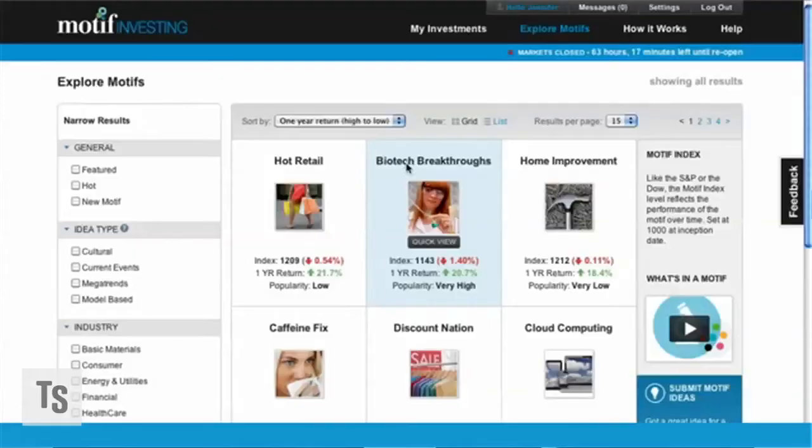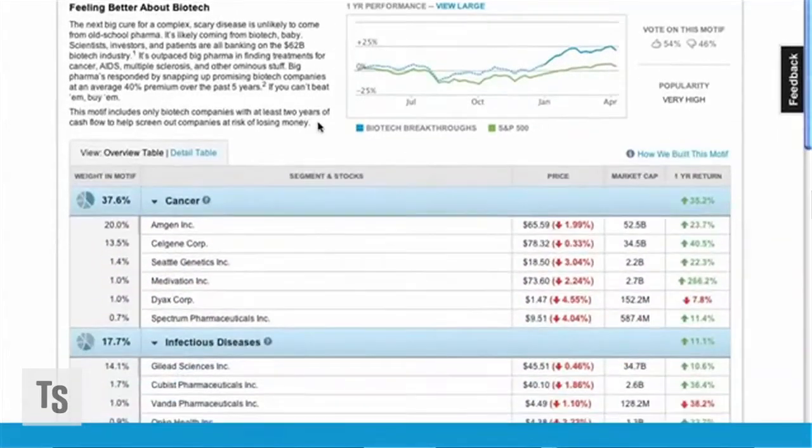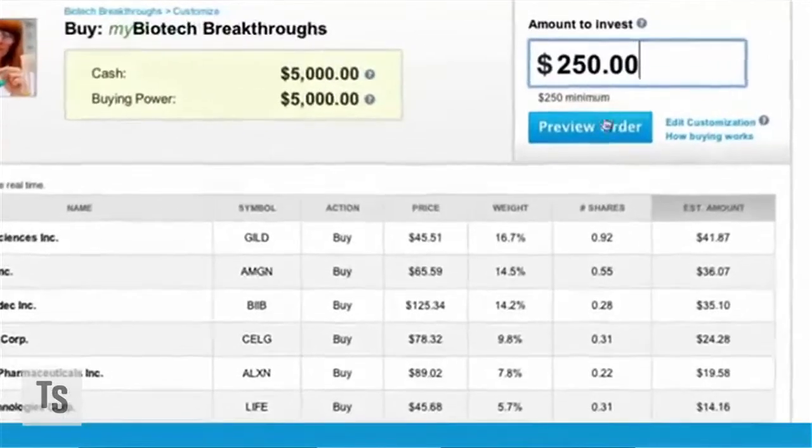And so when you click on biotech, what you notice right away are the diseases that these companies are focused on: cancer, autoimmune disorders. And so if you like what you see, you press a button, and very quickly you can put $250 to work or $100,000 to work on biotech. It costs you $9.95 to buy 25 stocks in real time.